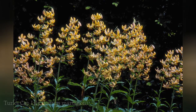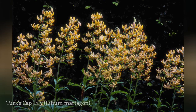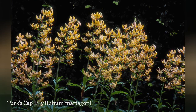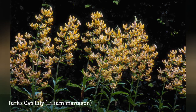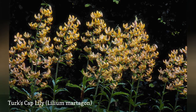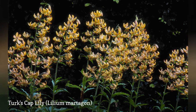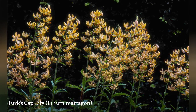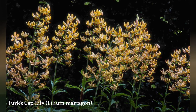Avant-garde gardeners who crave something different will find it in the Turk's cap lily, sometimes called a martagon lily. The stems bear many layers of flowers in a pagoda-like shape. They are more shade-tolerant than most lilies, and also more sensitive to extreme heat. Plant martagon lilies in the fall in a location with excellent drainage. The plants are slow to establish and may not bloom the first season. In addition to the native species, there are a number of hybrids available, produced by crosses with other similar species.